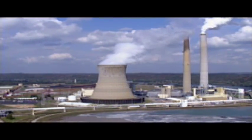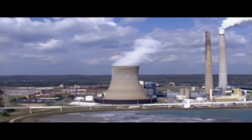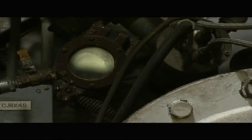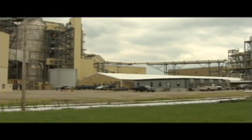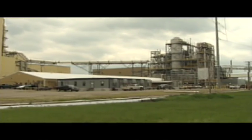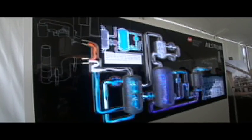American Electric Power's Mountaineer plant in New Haven, West Virginia, produces 1,300 megawatts of power every day. Inside the plant, coal is pulverized and burned, generating electricity and sending pollutants up into the atmosphere. But with the help of new technology, the plant is experimenting with ways to clean its emissions. In 2009, it unveiled its Carbon Capture and Sequestration, or CCS, system.